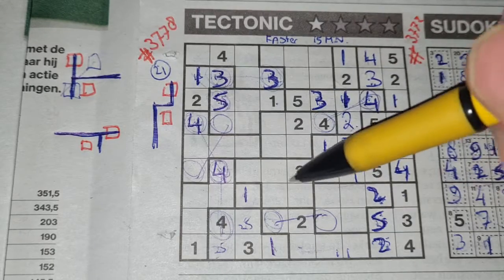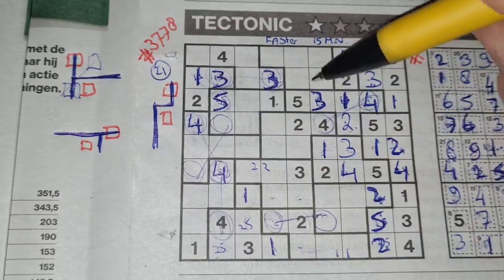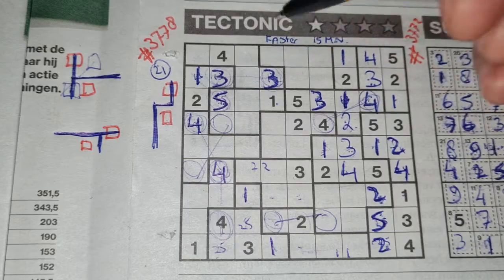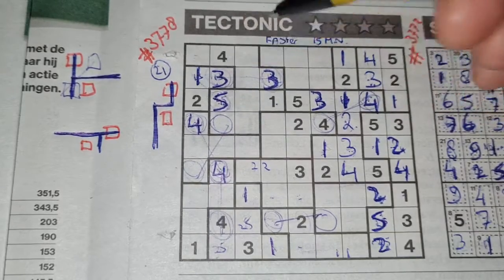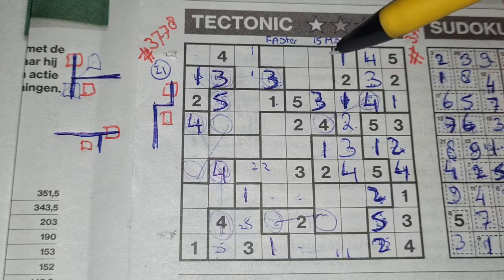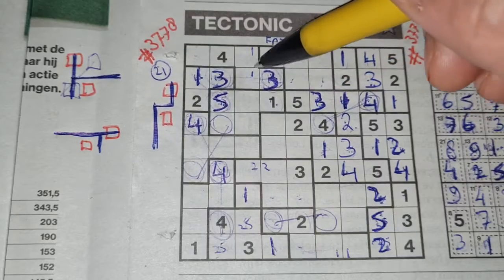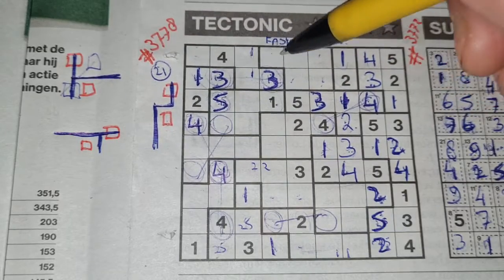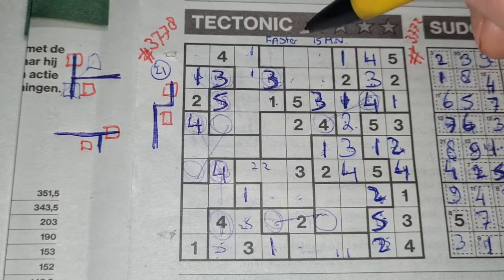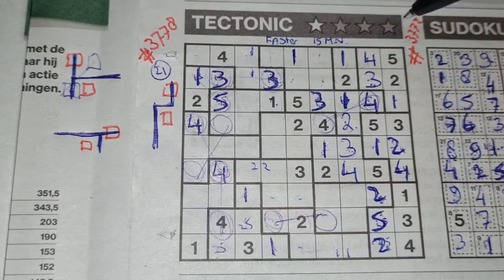Alright. These 2 boxes can be a 2, so the 2 could be here, could be there. Let me go up. Okay, this box can be a 1, so the 1 could be here, could be there. These 2 boxes can be a 1. That box cannot be a 1, and this box cannot be a 1. We have a double 1 here. If I place a 1 here, I cannot fill any 1 in one of those 2 boxes. So 1 box left in this area for the 1 should be there.